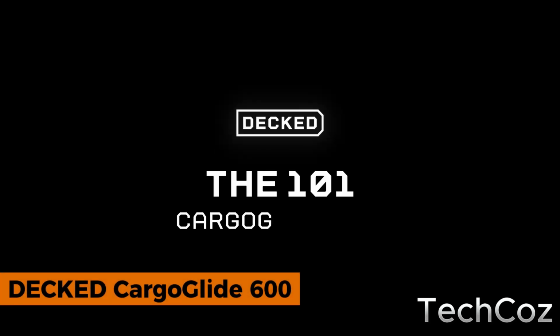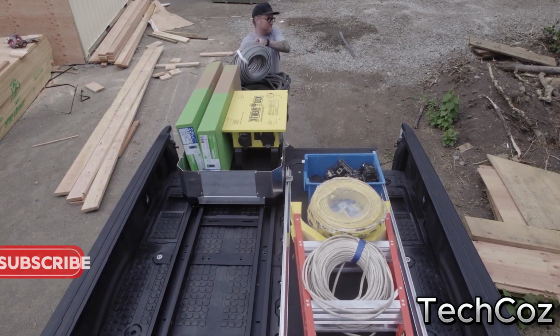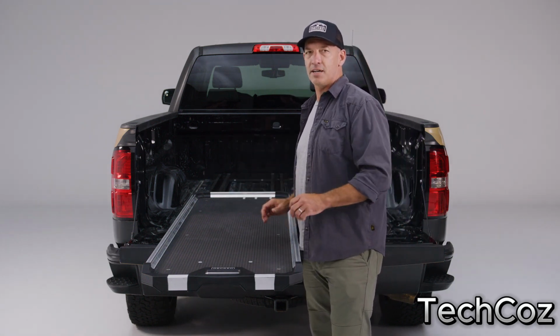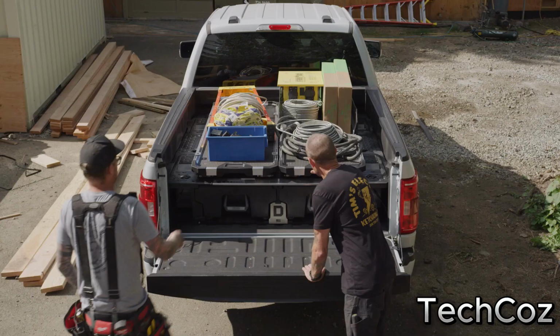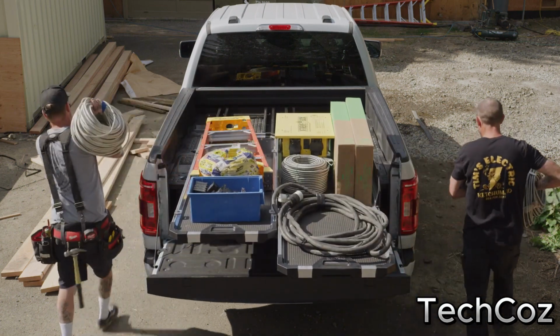Cargo Glide 600. If you own a pickup truck and constantly struggle with loading and unloading cargo, here's a game changer: the Decked Cargo Glide 600. Say goodbye to awkwardly reaching for heavy boxes or fumbling with gear in the back of your truck. This sliding cargo platform makes it effortless to access everything, even with just one hand. Designed for serious hauling, the Cargo Glide extends 75% of its length, bringing your gear within easy reach.